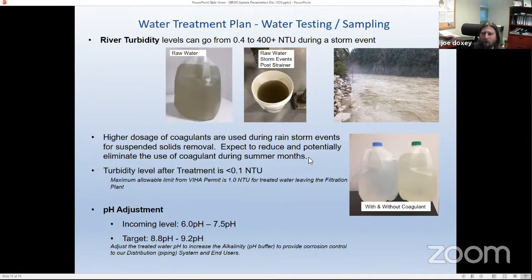So it's a lot of variables to play with to try to get the water clean and get the sediment removed as early on in the process as we can, to do a couple things: make sure we have clean, safe drinking water, and also that we're extending the life of the materials in our treatment plant as a whole. So we are not having any issues with the quality as a whole. We're able to get our NTUs down. Chlorine levels have been good.